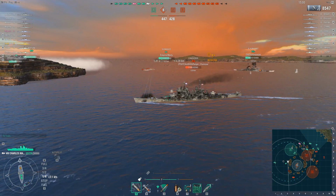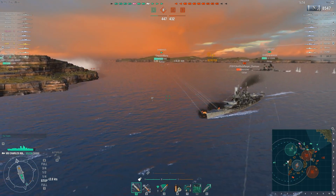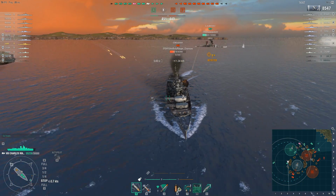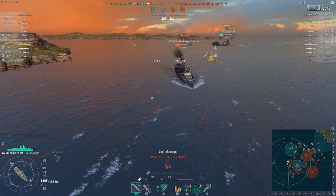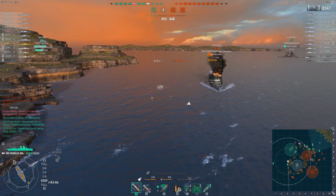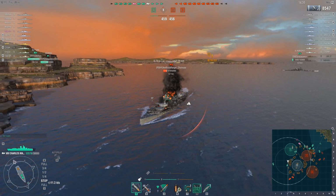More hits. He's not taking a huge amount. There's the Kurfürst. Yeah. No citadels. He hasn't taken a single citadel from any of the ships shooting at him. The citadel of this ship is well protected, it's just everything else on the ship that has no armour. Ooh, he is taking a ferocious beating here. But have a look, and he's on fire. Right, so he's not going to be able to do anything about that fire because his damage control's on cooldown from controlling the flooding from the initial torpedo hit.